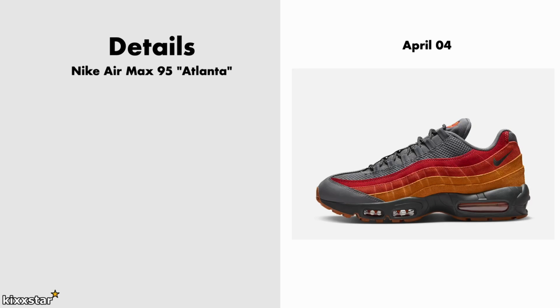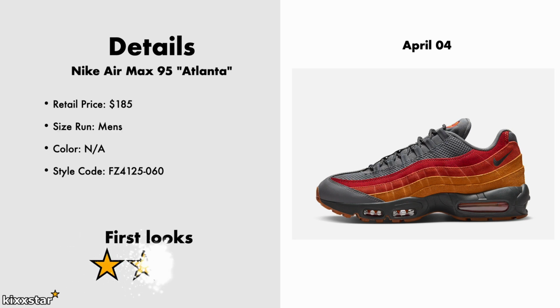So with the Nike releases, this Air Max 95 Atlanta, I think it's a bit lazy in all honesty. It just doesn't hit the right notes for me, and to be honest, Air Max 95s aren't one of my go-to sneaker models, and for that reason I give it a 3.